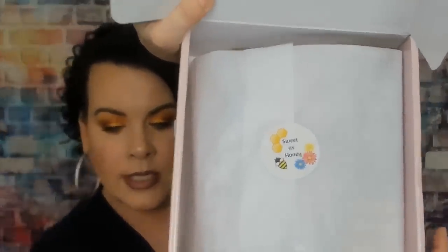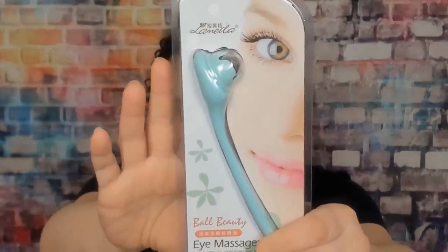All right, enough of me talking. So after you take that out, it always comes with a little sticker right there. All right. So the first thing that I see, I'm pulling out this Ball Beauty Eye Massager right there.